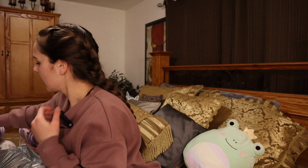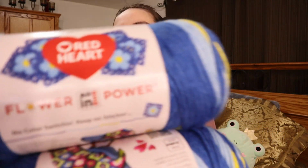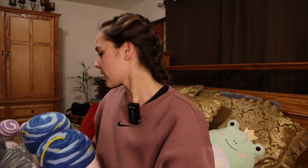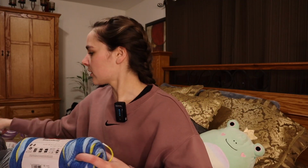So yeah, I got both of those. And then I got one more color, and this is in the color Bluebell. So it's dark blue, light blue, and yellow. Here they show what the granny squares look like, and these are the skeins of yarn. I thought that was kind of interesting. So I got all 3 of those for the Flower Power yarns.